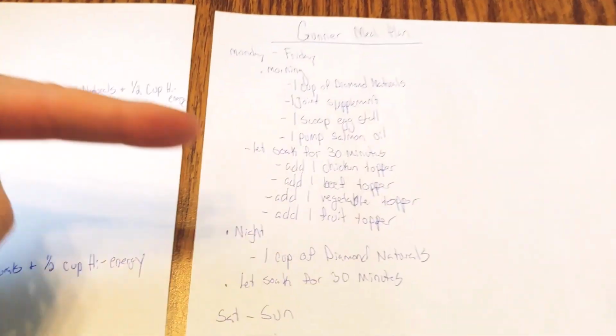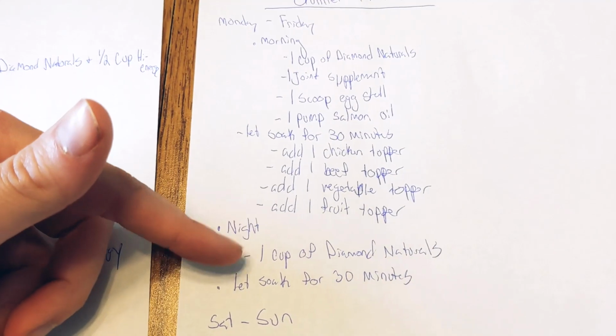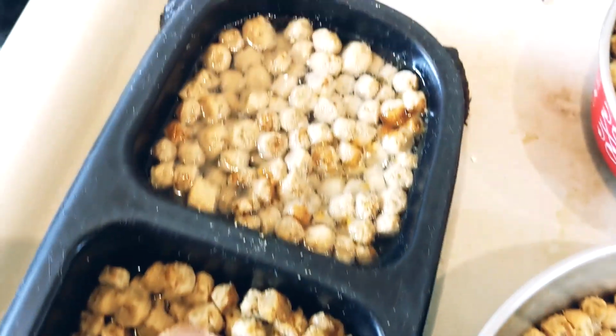But anyways, I'll show you what their bowls look like before I add the chicken toppers and beef toppers, after I let it soak for 30 minutes. So this is what their bowls look like.